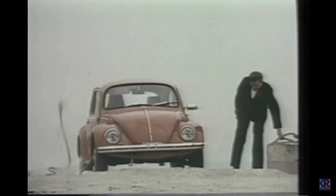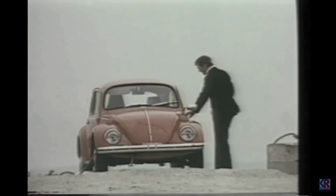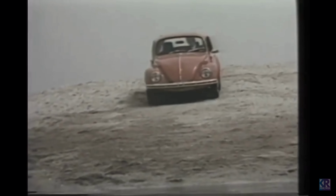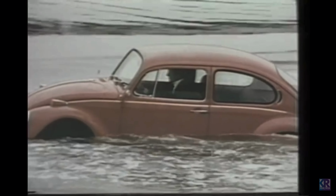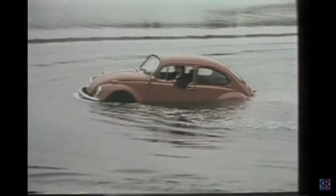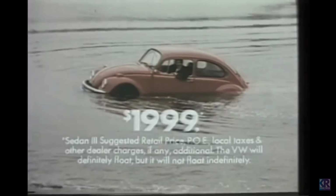As small as the VW is, it's covered with 13 pounds of paint, outside and in, even in places you can't see, but which corrosion can find. In fact, the VW is so well put together, it's practically airtight. Now, what other car gives you this kind of quality at this kind of price?